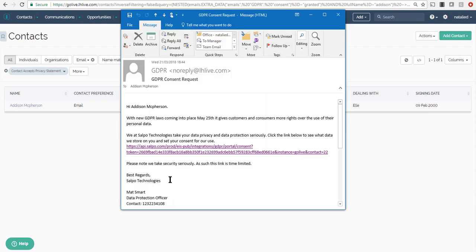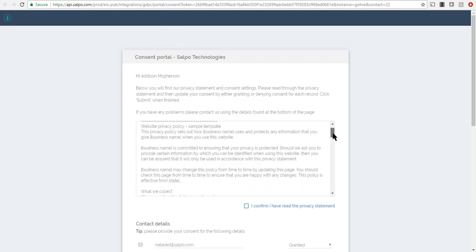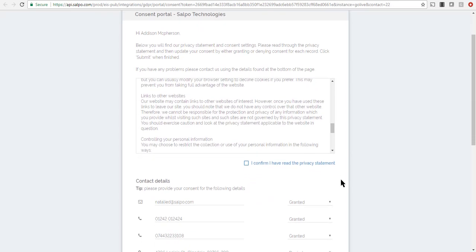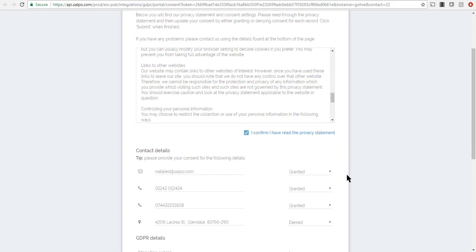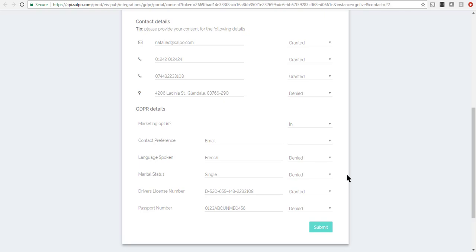Once Addison's received her personalized email, which contains this unique and time-sensitive link, she'll be able to access the portal, where she's able to manage her consent. Clicking on that link will take me to the consent portal. It starts off with a templated introduction, and then it displays the privacy statement that we've created within the Salpo system. Addison can then scroll through, confirm that she's read that privacy statement, and then as she scrolls down further, she'll see all of the information that we have stored on her within the CRM.